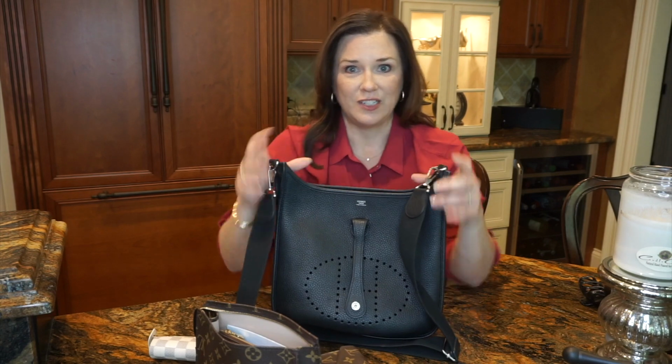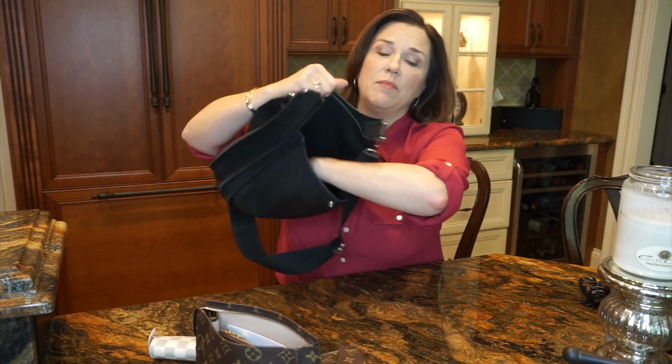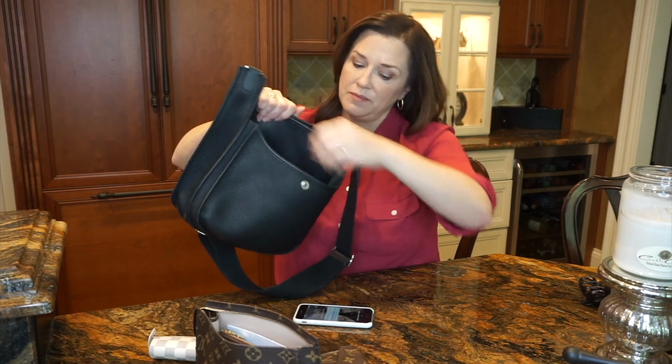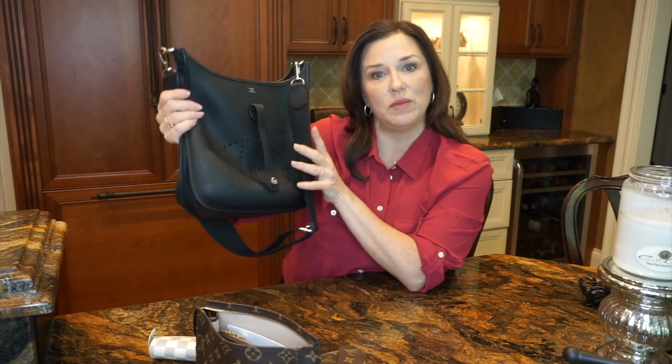I keep looking in the monitor to see if I'm showing the right things. Loving it. And then in this outside pocket, I just keep my cell phone and my car keys. Easy grab. And it's so, so simple. So that is how I've been carrying things in here.